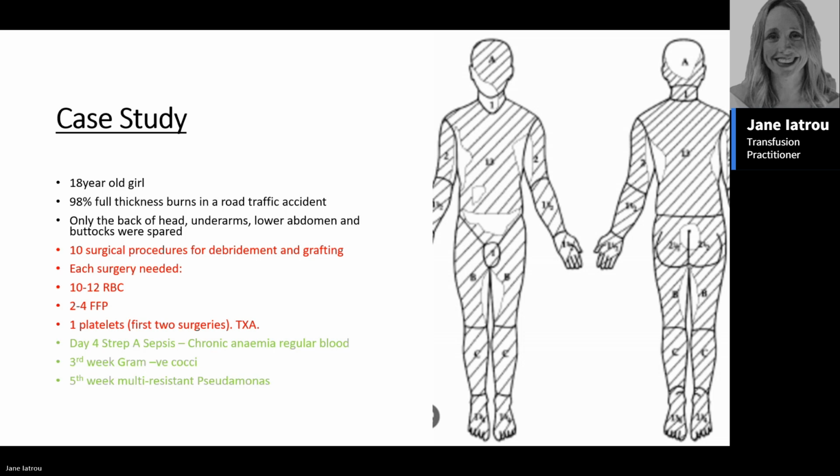And we'd start at the front, and we always do the back last, because after someone's got a skin graft on, it's not advisable to lie them on that area because the graft won't take. So we did the front abdomen first and the arms first, and do it little by little.